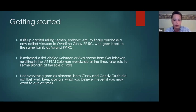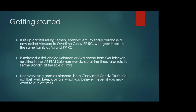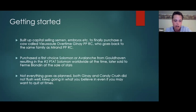Not everything goes as planned. Both Guinea and then a cow I bought named Candy Crush. I bought her with 2 partners, one guy in Australia and Justin Belsize from Riverdown. We bought her at a sale at Genosource around World Dairy Expo. It would have been, I think, 2017. We paid a lot of money for her. She was a #3 type heifer in the world at the time, and she didn't actually flush for us at all. So we flushed her 3 times, ended up with 0 pregnancies.